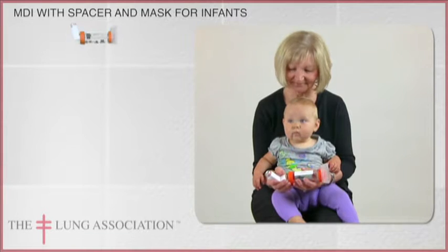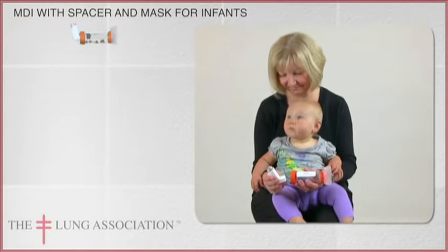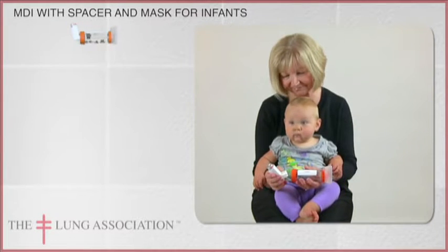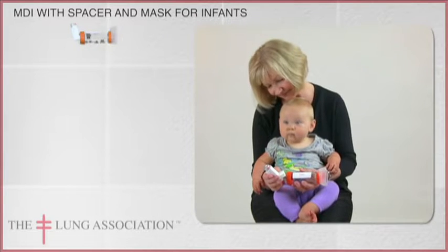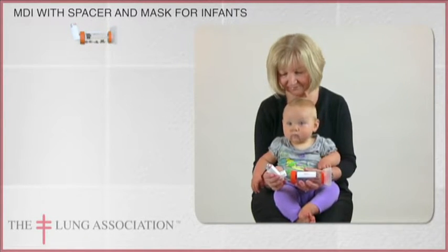Giving an inhaler to an infant can be challenging, but it is possible. Until your child gets used to it, they may cry and try to fight the mask. Practicing with dolls or teddy bears can be helpful for your child. If your child is crying uncontrollably, you may want to wait until they are calmer.